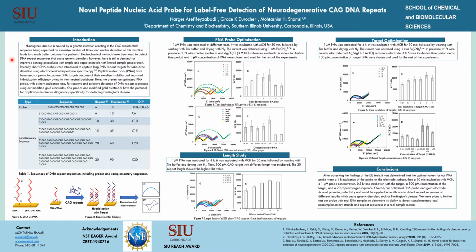In our project, we test for the trinucleotide sequence CAG, which when repeated 36 to 120 times causes Huntington's disease. This is a progressive brain disorder and it causes uncontrolled movements, emotional problems, and a loss of thinking ability. Electrochemical techniques can be used to detect these disease-causing repeat sequences.